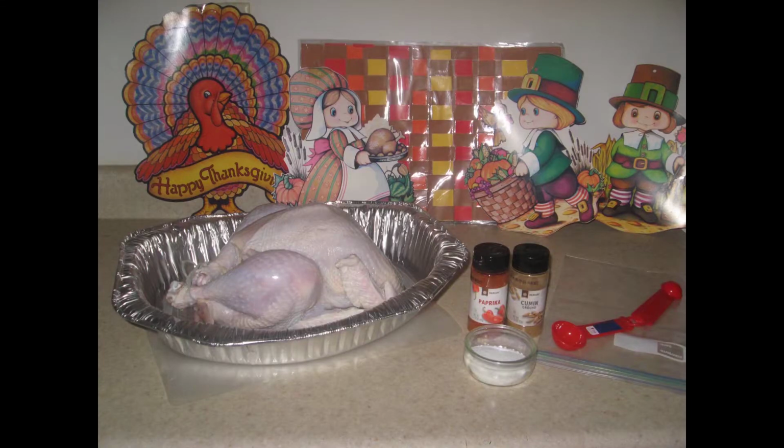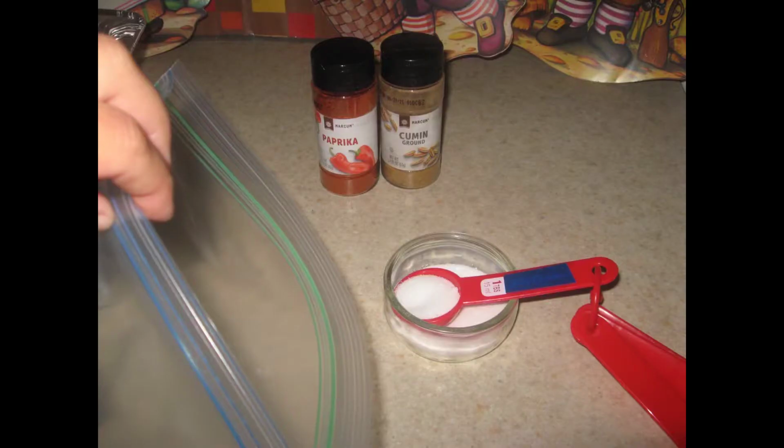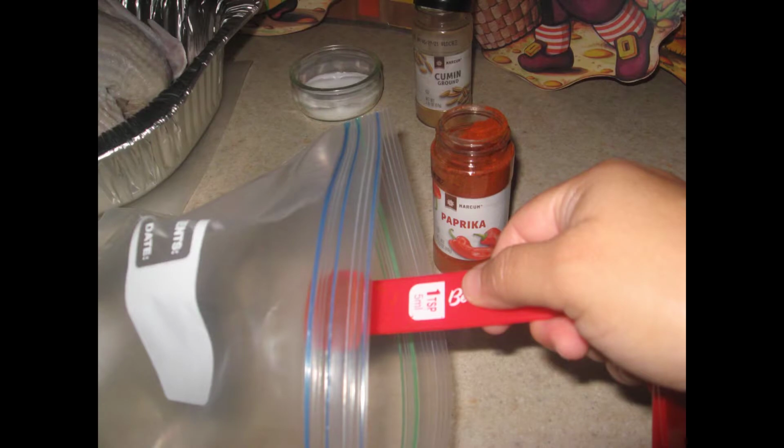Okay, you guys, we are ready to season our turkey. We only need 3 seasonings. One tablespoon of salt, 1 teaspoon of paprika, and a half teaspoon of cumin. The 3 seasonings go in a Ziploc bag. That's the Ninja Chef style.